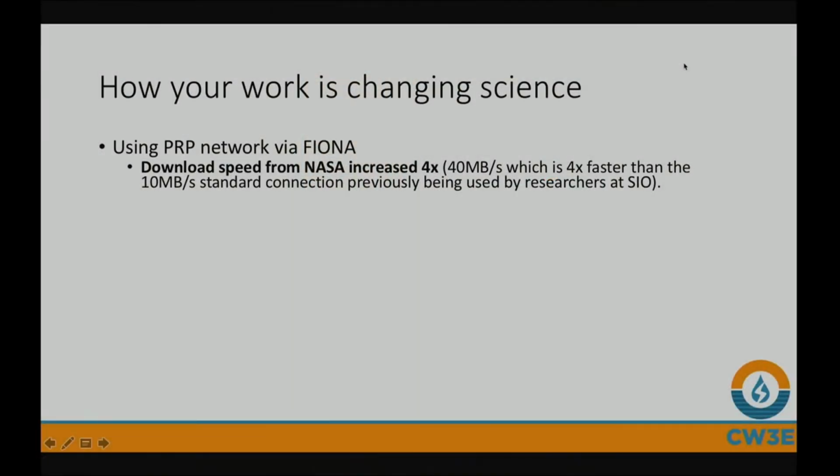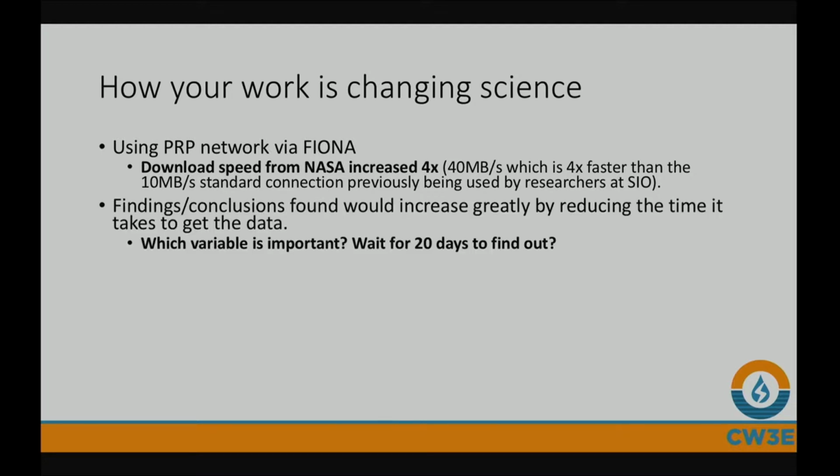Well, using just the PRP and the Fiona, simply downloading the data from this very slow NASA server sped us up about 4 times just by using the Fiona box alone. No other optimization, and the slow part is, of course, the NASA server itself. And our findings and our conclusions are going to truly be sped up because the data transfer aspect is being reduced. It allows us to quickly get to, is this the right variable we should be looking at for studying atmospheric rivers? Are there any patterns in this data set?